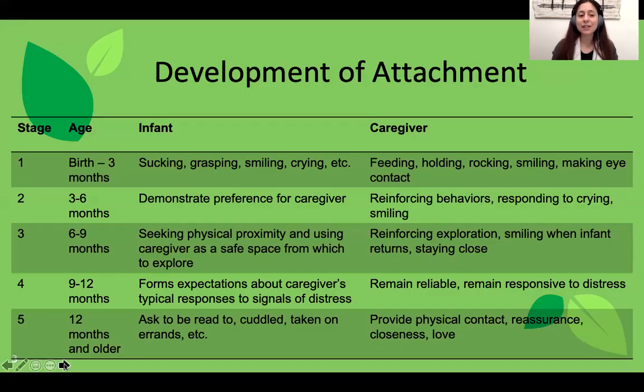So let's look at development of attachment. As I mentioned before, the development of attachment involves interactions between infant and caregiver. It takes place in a sequence of stages. First, an infant engages in behaviors designed to bring the caregiver to them and keep them close. For example, crying to be held. This again is evolutionarily appropriate. The infant relies on the caregiver to take care of them for survival.